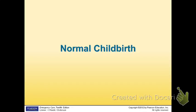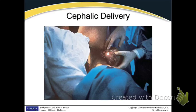Okay, so normal childbirth. We're going to talk about what happens. Like I said, a cephalic delivery is when the head comes out first. Most of the time, the baby is born with the head facing posterior, so the face is towards the woman's back. As they're born, you gently rotate the head and shoulders to help ease the birth and to clear away their mouth and help them breathe.